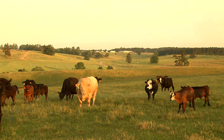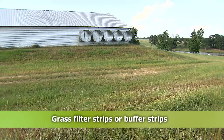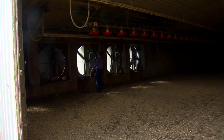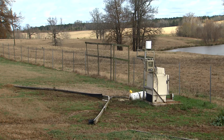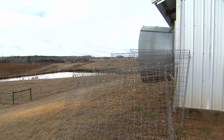AgCenter scientists have completed many studies to improve management of animal waste, using strategies like grass filter strips. One project examined an EPA concern that dust in poultry houses might cause point source pollution. So we were able to show that, yeah, fan dust does have some nutrients in it, and it's something we need to watch out for. But if you have a good buffer zone, if you have good vegetation at your poultry houses, then it's not going to be a major issue.